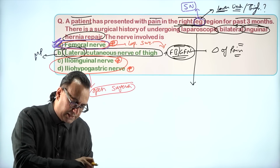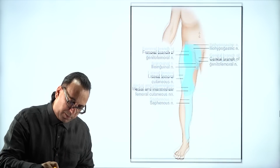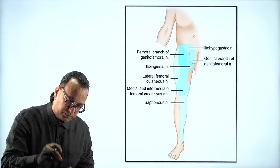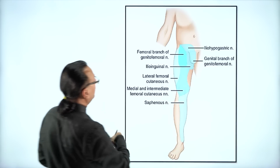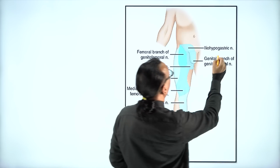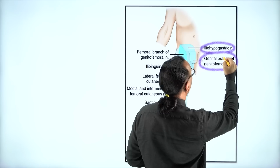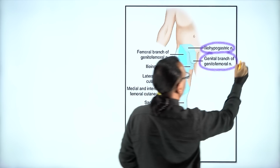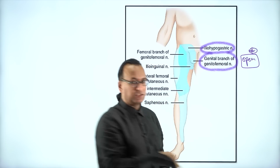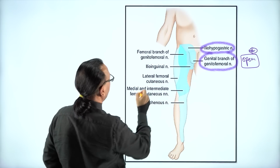But as you see, let me show you the details, what I'm talking about. See here, you have to understand, if we are talking about open surgeries, then the problems would be with ilioepigastric and genital branch of genitofemoral. This is open surgeries. Okay. What about the laparoscopic surgeries? In laparoscopic surgery, 3 nerves can be compromised. So which 3 nerves can be compromised?